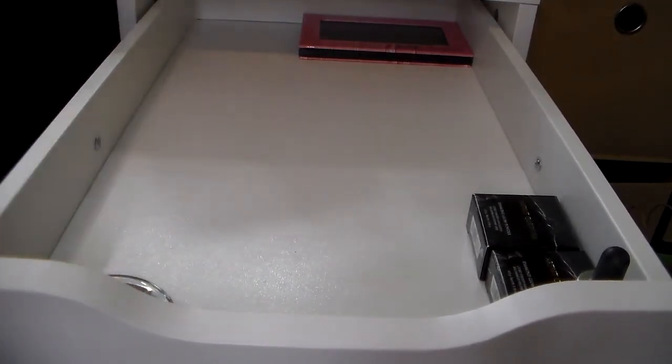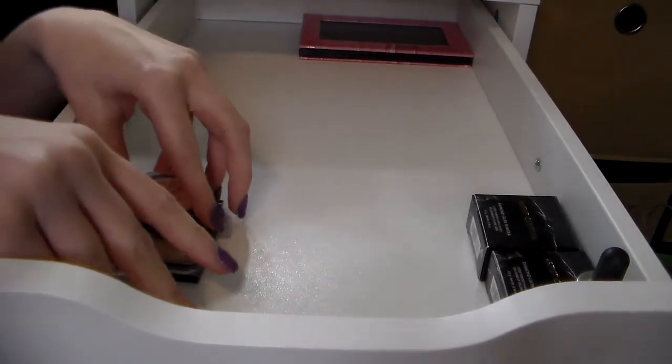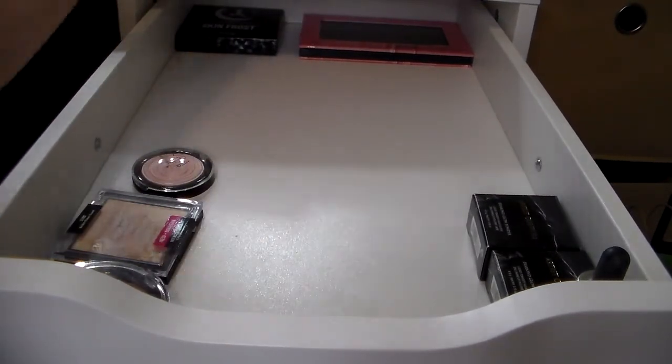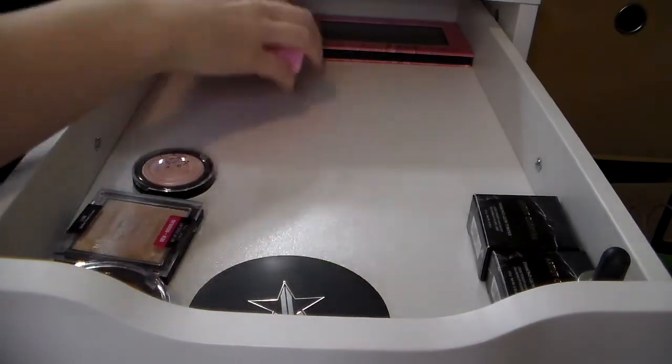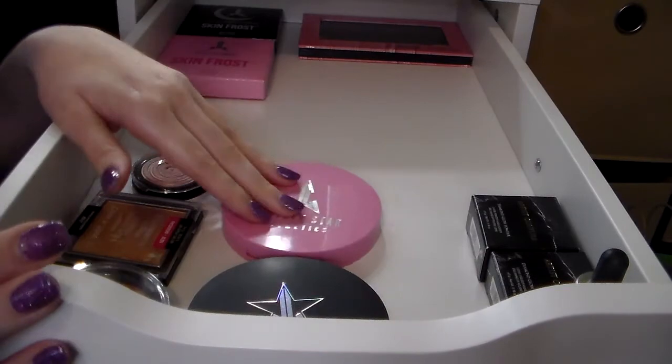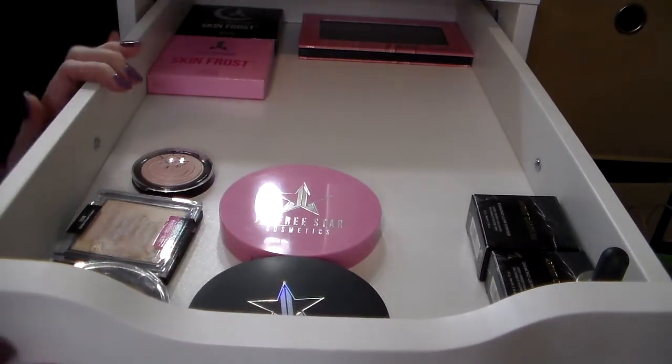So not a huge declutter, but it's definitely gotten rid of some things. Don't ask me why I keep the packaging, okay? I just do. Alright, so there we go. The highlighter drawer is now decluttered.